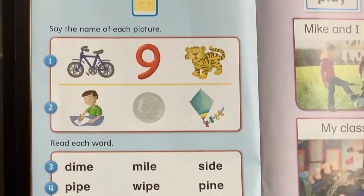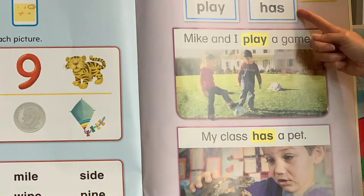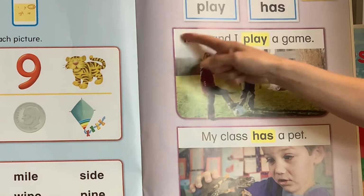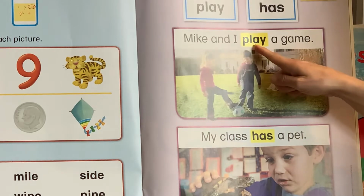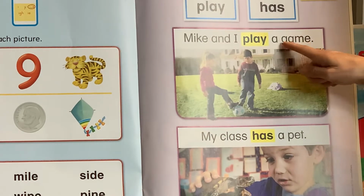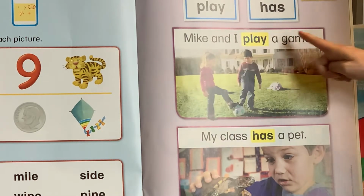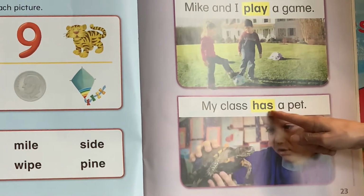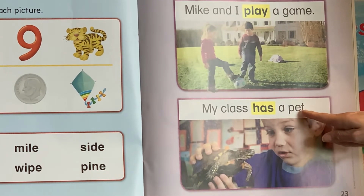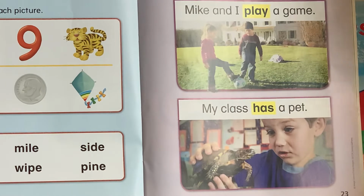Okay, so let's read some of these sentences we have with our new sight words. We have the sight word, what is it, everybody? Good job. Play. And our second sight word is has. Let's read this together. Oh, I see a bossy E, so that I's going to say I. Mike. And I play a, another bossy E, game. Your turn. Excellent. Good job. Mike and I play a game. Okay, let's read the bottom one here. My class has a, read this one. Good job. Pet. My class has a pet. Pet class is so lucky they have a turtle as a pet. But we do not have a turtle in our class, but that's okay.